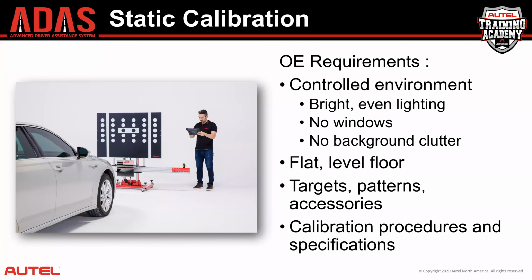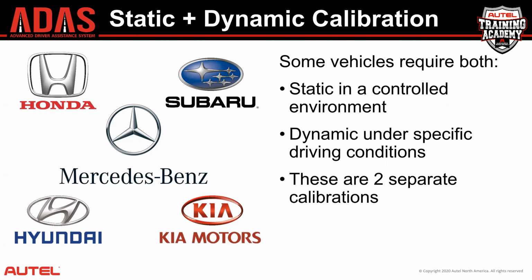So that was static and dynamic calibrations. There are some vehicles that do both. Hondas, for one. On certain Hondas, they have a calibration that is called a dual calibration. You calibrate statically, and then you immediately take the vehicle out and do a dynamic calibration that must complete within 30 minutes, or you have to redo the static.